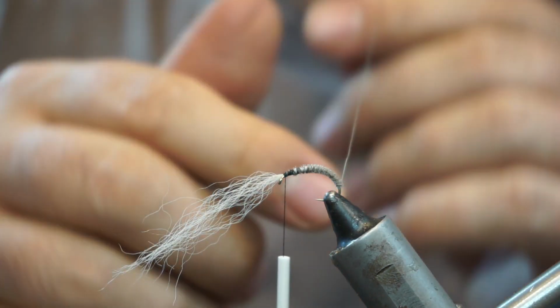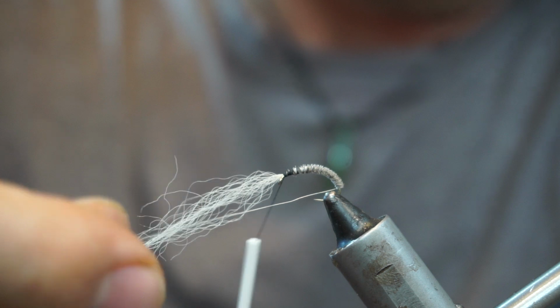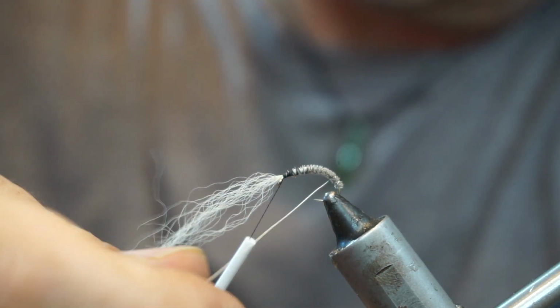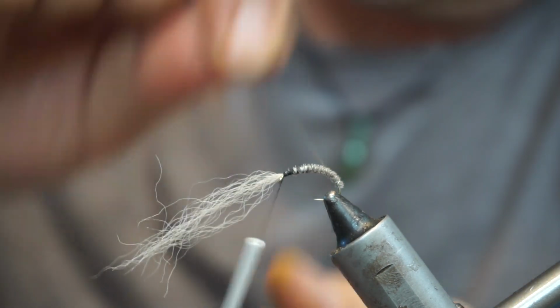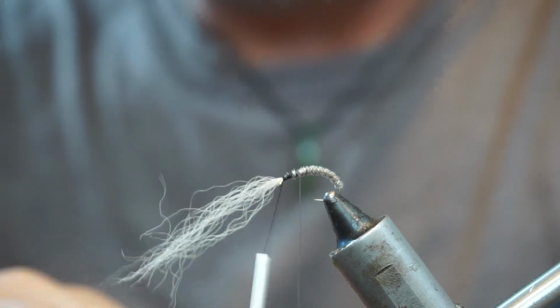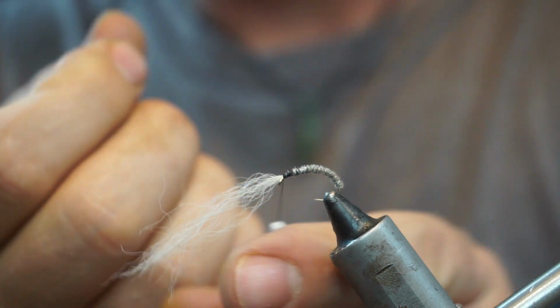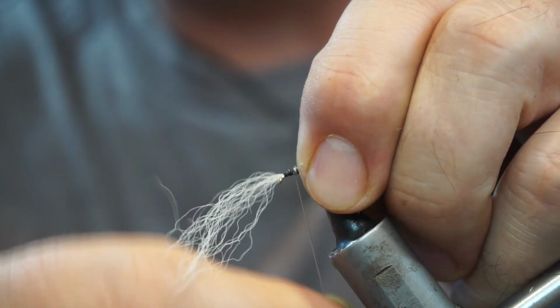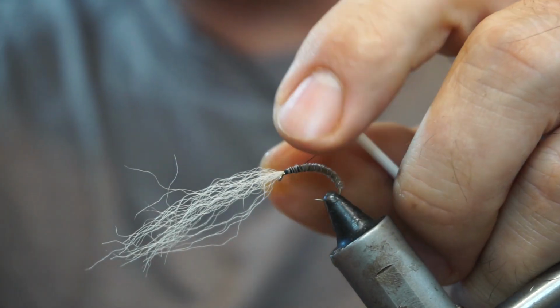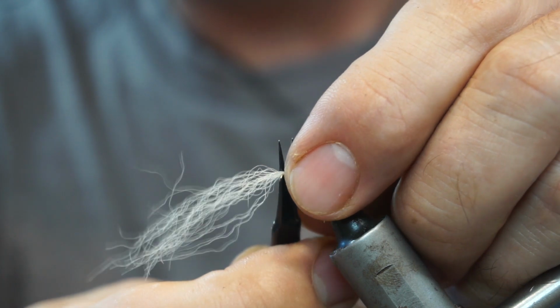I'm going to come up with this wire that we got out of the little bit of wire that we were sent, and I'm going to wrap that in the opposite direction, and hopefully that will stop that from falling apart. And as I said, we get up here and we'll put on a couple of turns of that, and that'll just provide a little bit of weight and hopefully help the fly to sink.